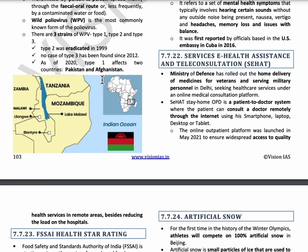Next topic is e-health assistance and teleconsultation services. It is an online medical platform where a patient can consult a doctor remotely through the internet using their smartphone, laptop, desktop or tablet. It was launched under the Ministry of Defense.